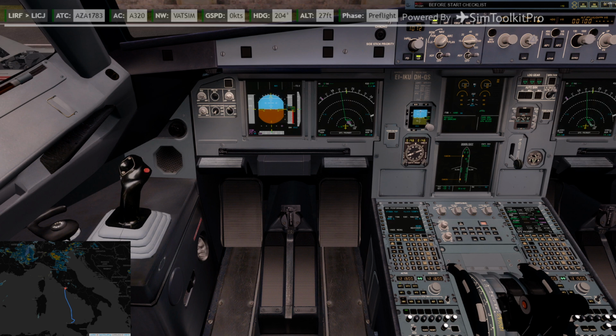Fiumicino Ground, Alitalia 4 Romeo X-ray with you, request fully ready for push and start. Okay. Fiumicino Ground, good evening. Behind the Lufthansa. Push and start approved, check our flight plan. So we're departing runway 25. East southeast after Lufthansa, clear for start and push. Alitalia 4 Romeo X-ray.